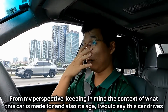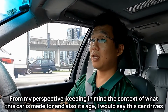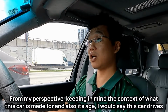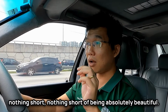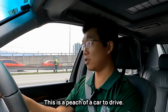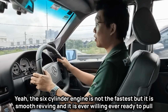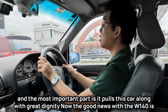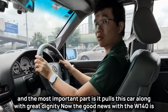From my perspective, keeping in mind the context of what this car is made for and also its age, I would say this car drives nothing short of being absolutely beautiful. This is a peach of a car to drive. Yeah, the 6-cylinder engine is not the fastest, but it is smooth revving and it is ever willing, ever ready to pull. And the most important part is it pulls this car along with great dignity.